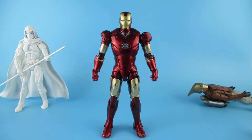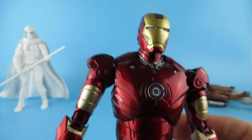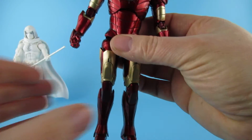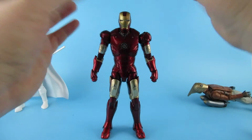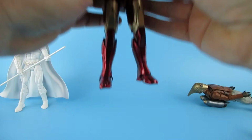I just thought I would show this one because this was kind of Iron Man. And this was the first one. So yeah, these are definitely amazing figures. And I keep finding different things and different... yeah, brilliant.